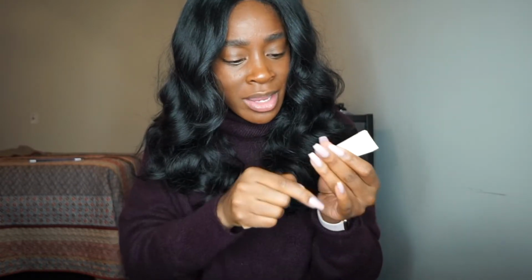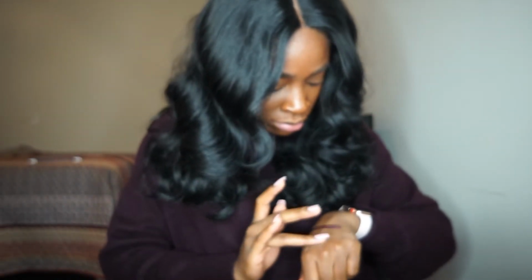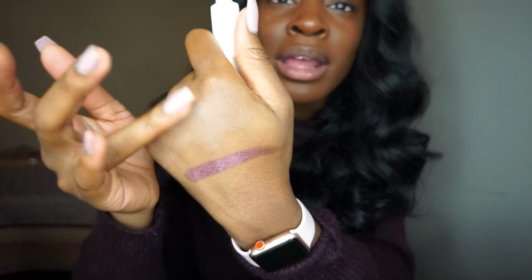We're gonna swatch this on the back of my hand. Okay, so that's what it looks like. I mean, it's still a little light, but it's darker than what I had envisioned. And on camera, it's showing up lighter than it is in person. In person it looks darker, but on camera it's picking up kind of gray.